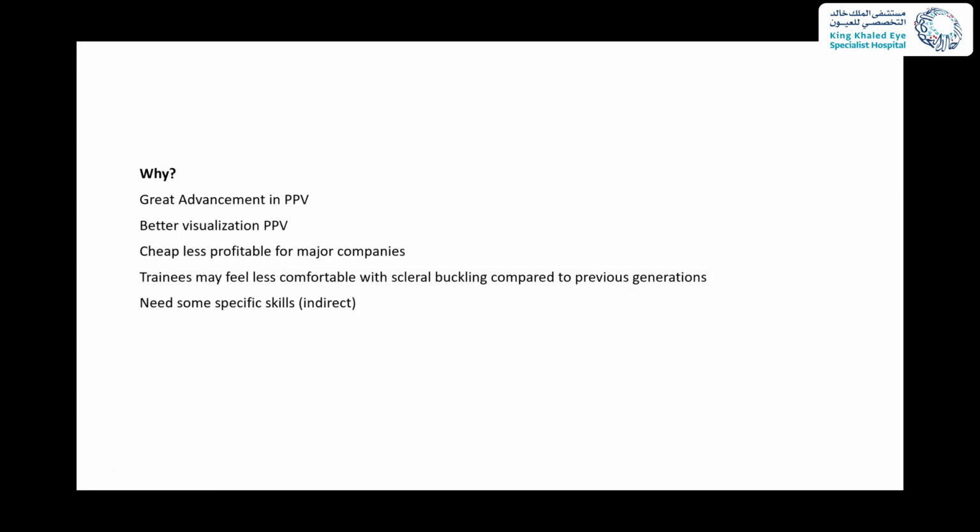So why, despite this really good success rate, is the scleral buckle not widely used today? There are many factors, like the great advancement in pars plana vitrectomy. Now pars plana vitrectomy is being heavily invested in by bigger companies, with great advancement and better visualization, which also gives an extra advantage over scleral buckling. And buckle, honestly, is a cheap procedure. It costs less, and it is maybe less profitable for major companies.